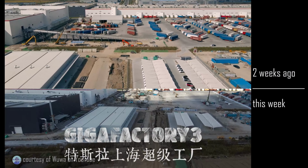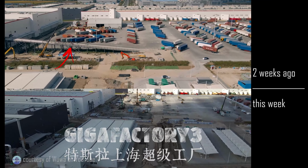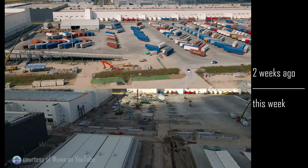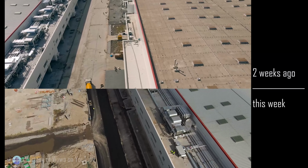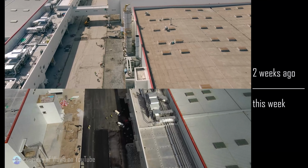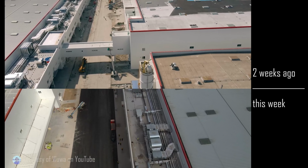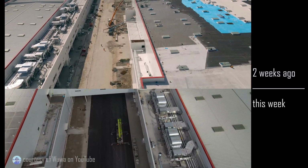When we get to the factory, you can see the big ramp down from phase 2 is now completely gone. And if you look further in that area, you'll see everything's gone. In the center road, there is no longer dirt, but an awful lot of asphalt. I would have thought they would go with concrete. Perhaps the asphalt is underlayment.